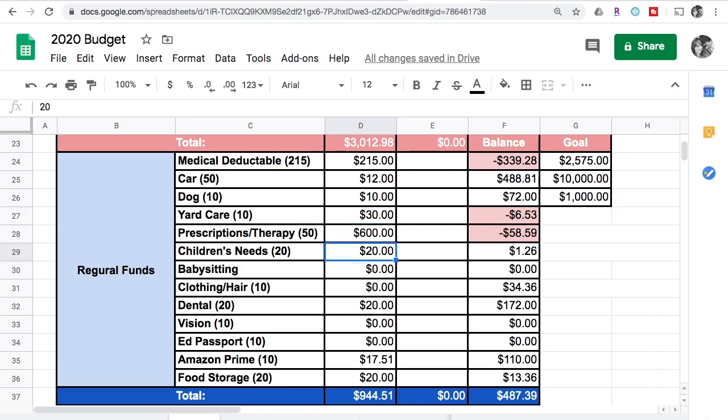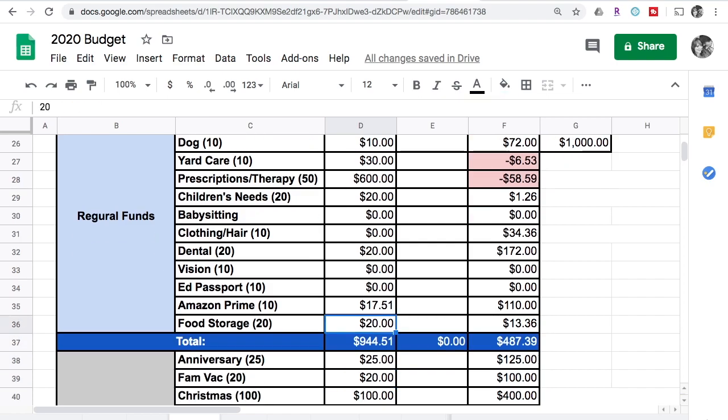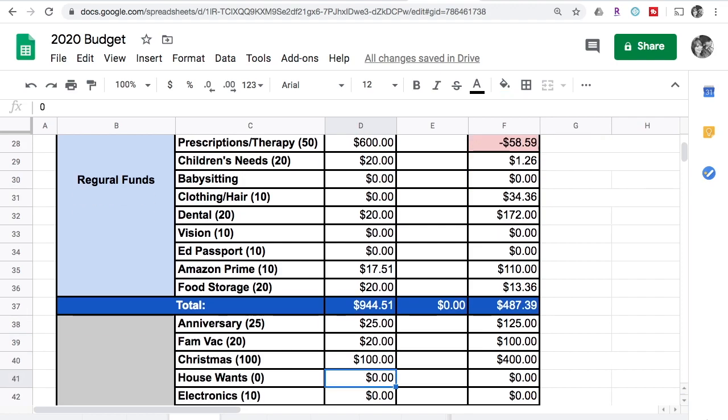Let's see. Children's needs. I don't really see that we have anything coming up for them, but then we always have random stuff come up, so I think I do want to keep that in there still. Dental. My husband has a lot of dental work coming up, so I just want to continue slowly putting money in there. Food storage. I really don't want to not contribute to food storage right now, because we've used a ton of it during the pandemic going on right now. So I don't know if I really want to take anything out of that. I think I do want to have that continue to build up.